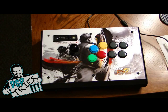Now, you can also get two different art styles. There's this one right here, which is the Ryu and Ken dual art style with a white top. There's also one with a black top with just Ryu. I personally think they're both pretty cool, but I think the black one's a little bit neater. It just happened to be that this is the one that I had on top of my stack of sticks, so I wanted to show it to you.